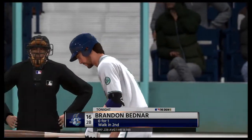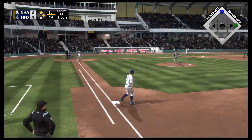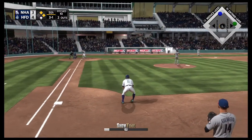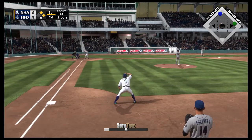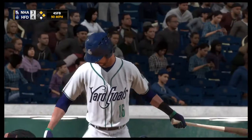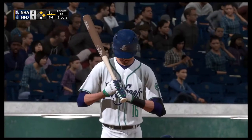Stepping in, number 16, and we'll see what he can do here with a pair of runners on base and two gone here in the fifth. Right, come on now, one time, let it fly. Looks at a fastball inside, so he's in the driver's seat. 3-1. 2 on, 2 out with a base open here.